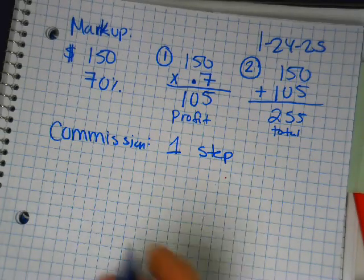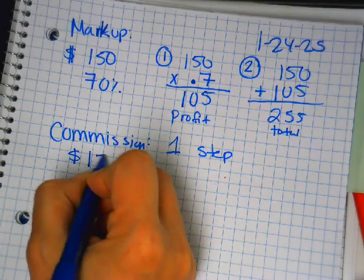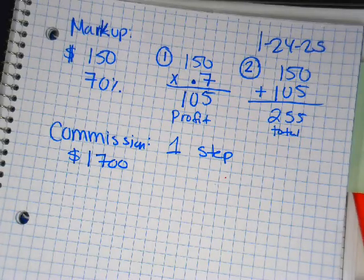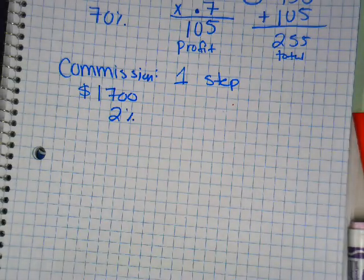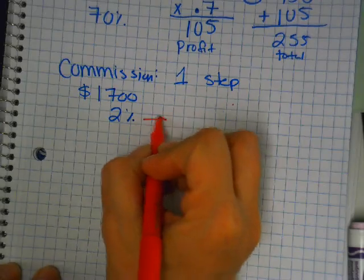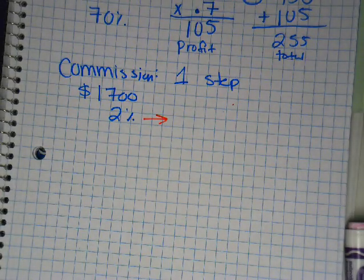All right, how much did I sell in shoes last month? Let's go 1,700. Okay. What small percent do I earn in commission? 2%. Okay, 2%. I like it. Okay. What's the number one mistake kids do? They don't turn this into a decimal. So what's 2% as a decimal? 0.02.